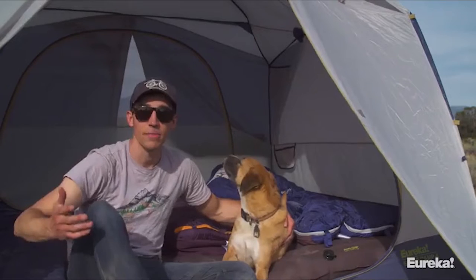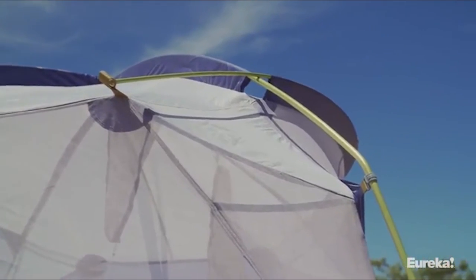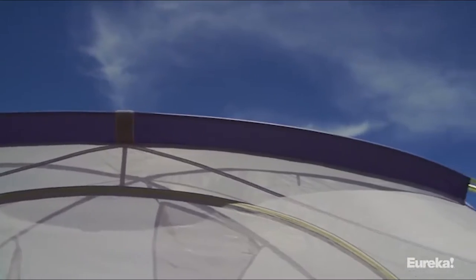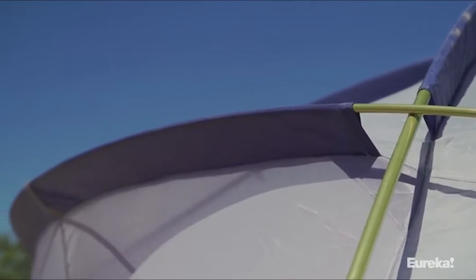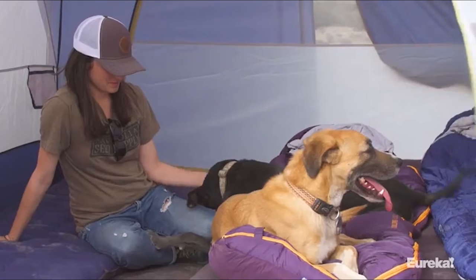The frame itself is based on what they call a modified dome design, but it totally maximizes the livable space in here by using nearly vertical pole sections in the corners, pre-angled sections at the eaves, and these awesome brow poles over the front and rear doors. That means everybody has plenty of space to hang out, even if you're stuck at the side of the tent.